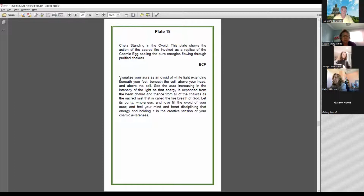And the instruction here, visualize your aura. There's that word visualize again. And I'll give you a little secret. Most people have never imagined this. One of the functions of the third eye is to project what is held as an image in the mind. Most people think about the third eye as an organ of perception that you clairvoyantly see into other dimensions with it. That is probably the least of its functions.